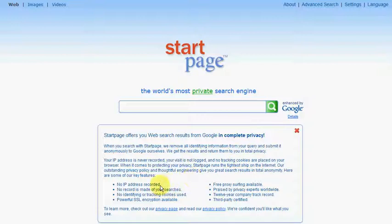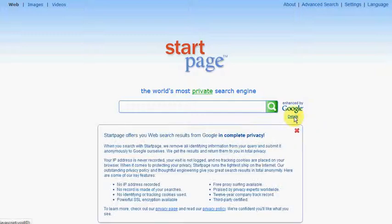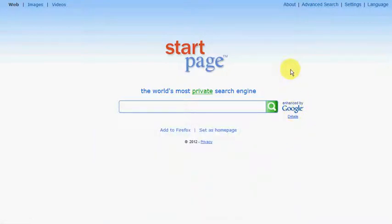But anyway, what Startpage does is allow you to do Google searches, and you can read the privacy information there. There's a whole bunch of stuff: they don't record your IP address, there's no record made of searches, and there's no cookies. All of the searches are done over SSL, so HTTPS, which means these searches are all encrypted. And they've been around for quite some time. So it works pretty much like you'd expect your Google results to come out.